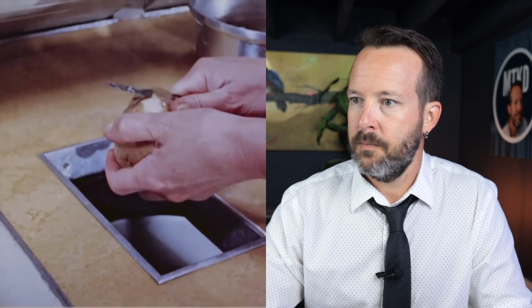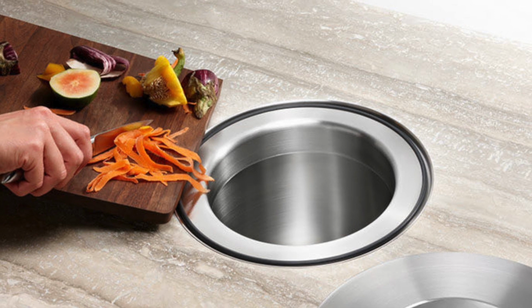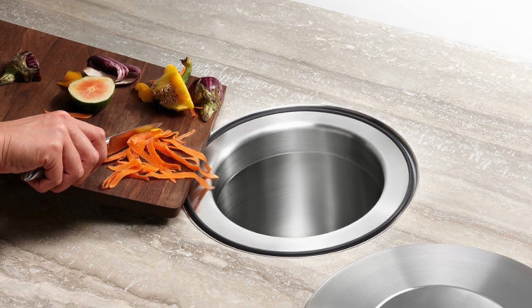A garbage hatch in the counter eliminates stooping and avoids repeated handling of garbage. This is something that does exist still today, but it's not something that's been widely popular. I think it's actually a good idea if it can be done right. This could be undermounted just like an undermount sink and easy to access, easy to wipe things into. And I think it's something that probably we should reconsider in our kitchens.